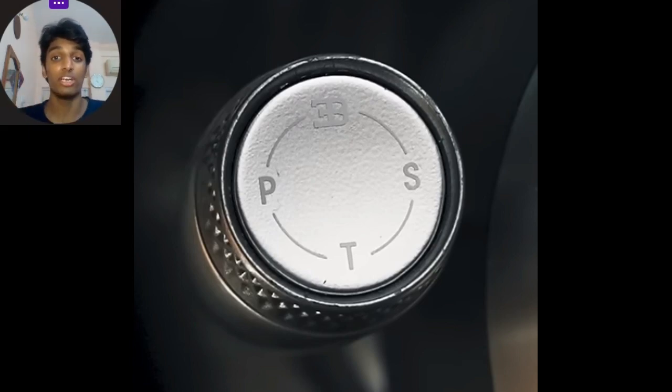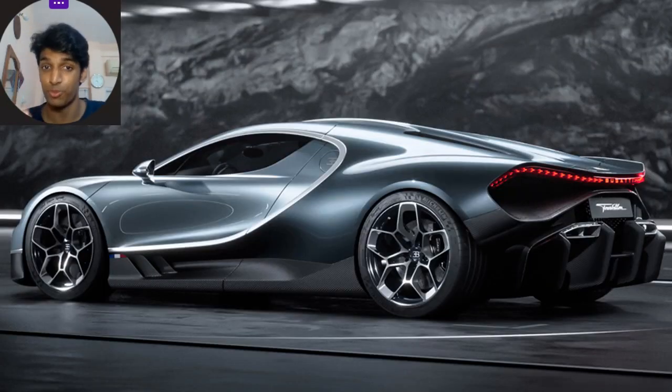And of course, a completely new set of Michelin Pilot Sport Cup 2s have specifically been developed for the all-new Tourbillon, such that they can withstand higher speeds than that of the Bugatti Chiron. And of course, the speed key is definitely on the books. I mean, it's a quintessential Bugatti. A speed key is definitely there, and of course it is most likely going to be plugged in the central console. And well, what do you guys think?